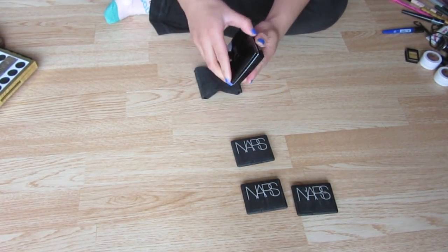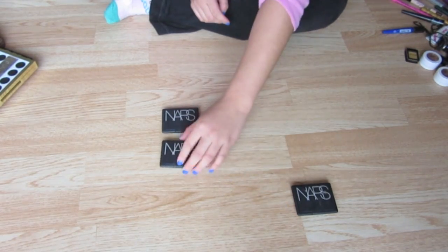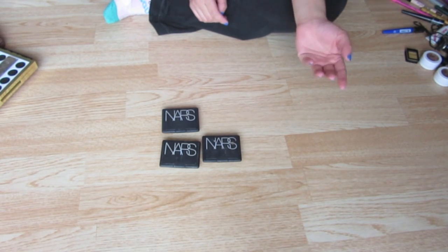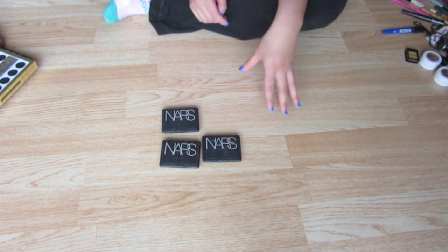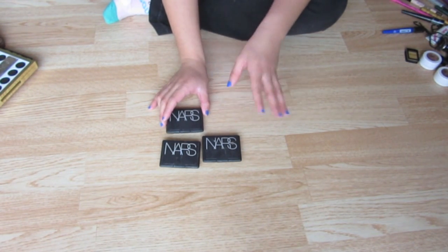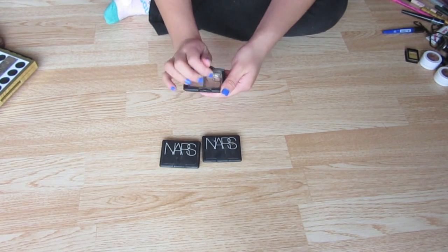It's so cute, it's so small and compact. I think I just like smaller eyeshadow palettes just because it's easier to travel with, and I feel like all the stuff that I need is in that palette. I don't really do any crazy eye makeup where I need 50 colors, so that's just fine for me. So this is the NARS eyeshadow duos.